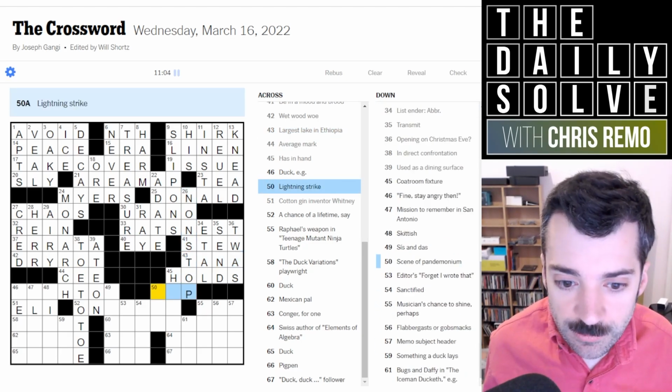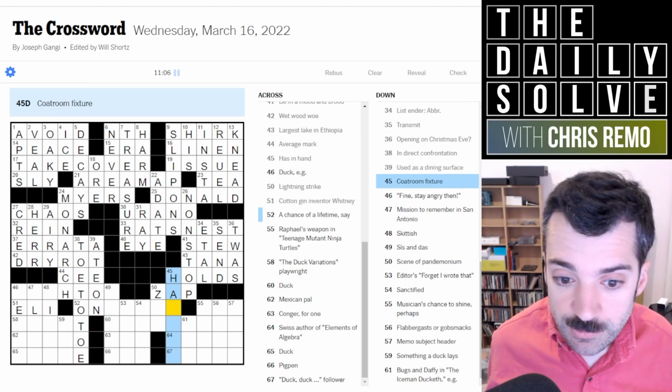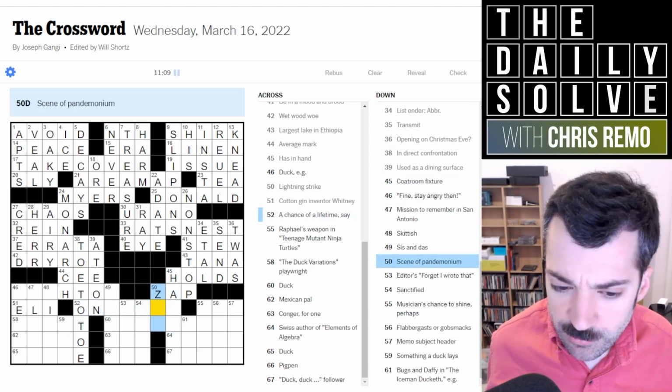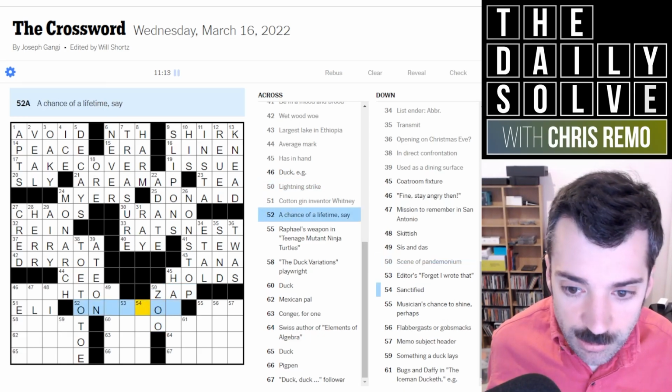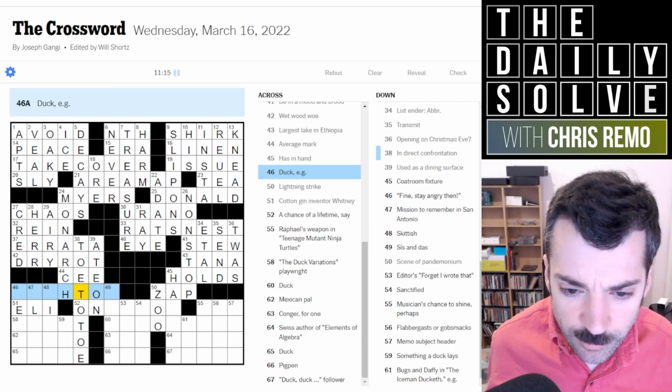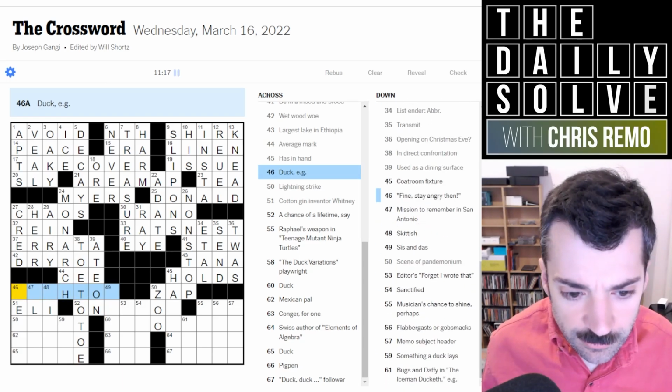There we go. Lightning strike could be a zap, perhaps. And what is that? Scene of pandemonium. Oh, a zoo. You could refer to that as a total zoo. There we go. Where did we leave off down here? Right. This duck.